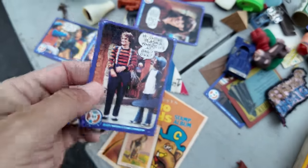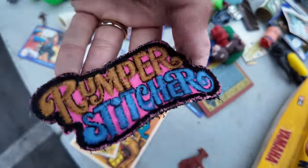It's just fun because whenever you hunt, you just never know what's gonna get you. Like random Captain Crunch little stamp album, some Mork and Mindy stuff right there. Everything you pull over is just kind of fun. What the heck is this? Rumper Stitcher.